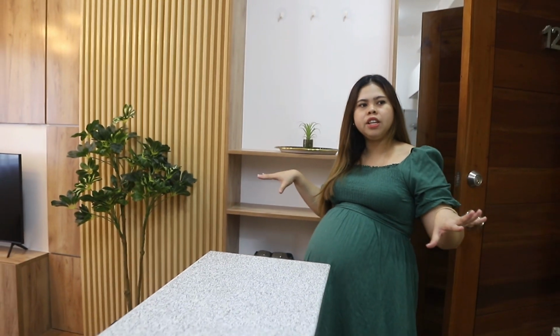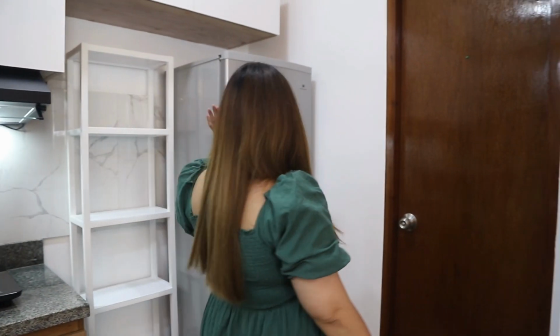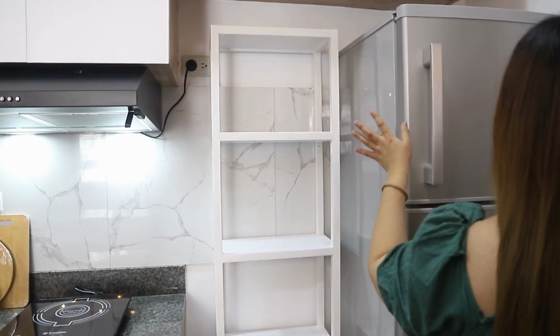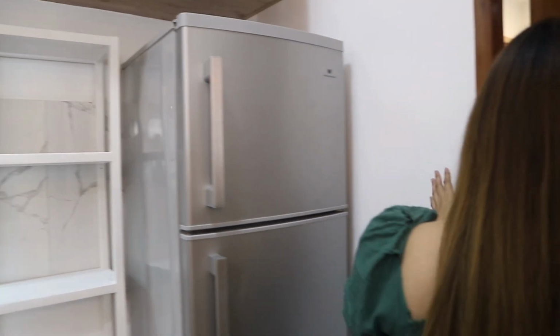Alright, so we're done with the kitchen. We will now go to the bathroom. By the way, this is an existing refrigerator, and then we just added this pantry area for all the stuff that the renters would like to place there.